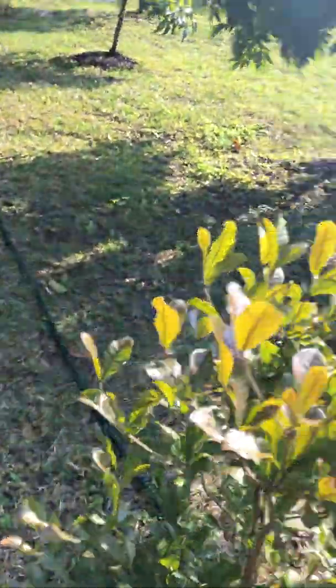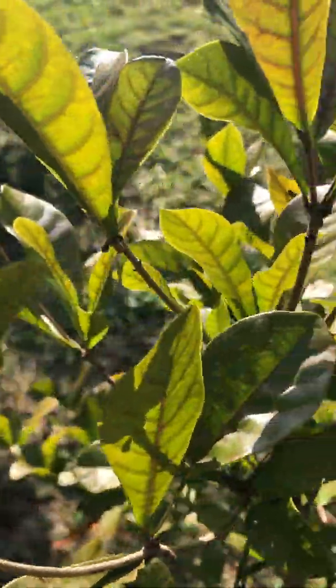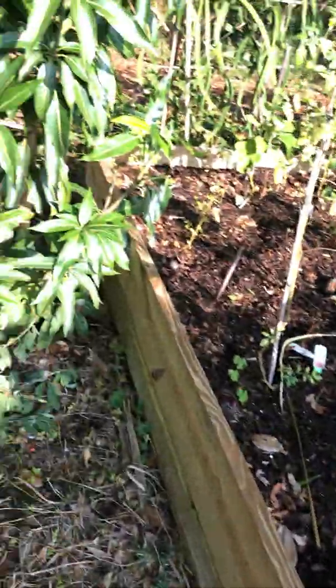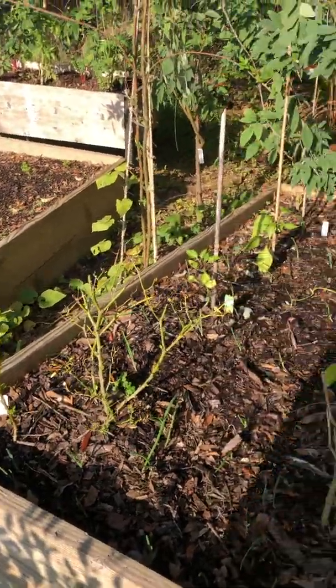I don't know if you can see that, but this is a miracle berry, and this one produces a lot of berries when it does. I think it has some on there right now, so it's just a matter of time. I feel like they just kind of appear, like one minute there's nothing on it, the next minute there's a bunch of red berries on it.